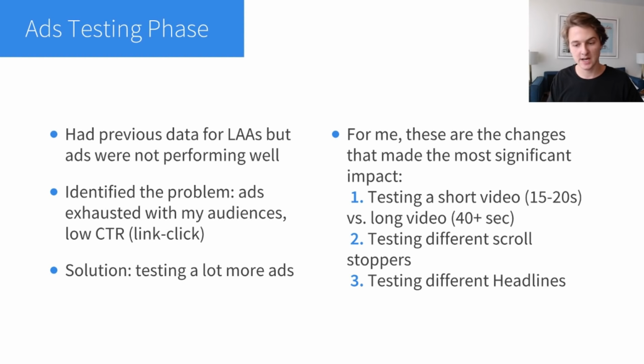Now, the last change that had a really significant impact was testing different headlines. So I just tested 3 different headlines and newsfeed link descriptions, and I found one that performed significantly better, so I ran with that. And so those are the 3 changes that I made that made the most significant impact.